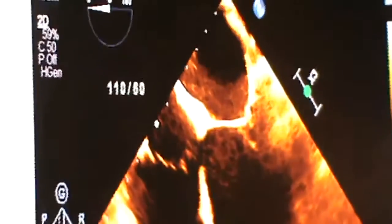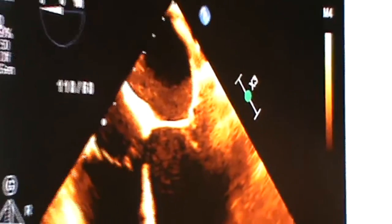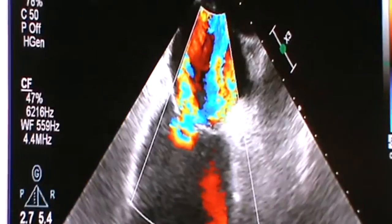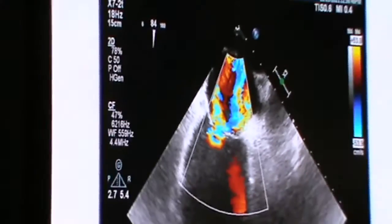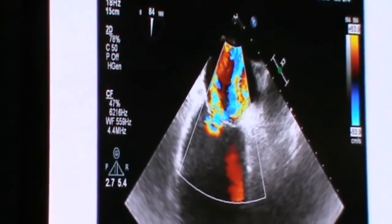You might find it difficult to see, so you'll just have to take my word for it, that the heart was really dilated and there was not much function. Can you see the bright blue jets on top? By now, I've explained that these bright blue jets are the leak that's going up instead of coming downward into the heart.